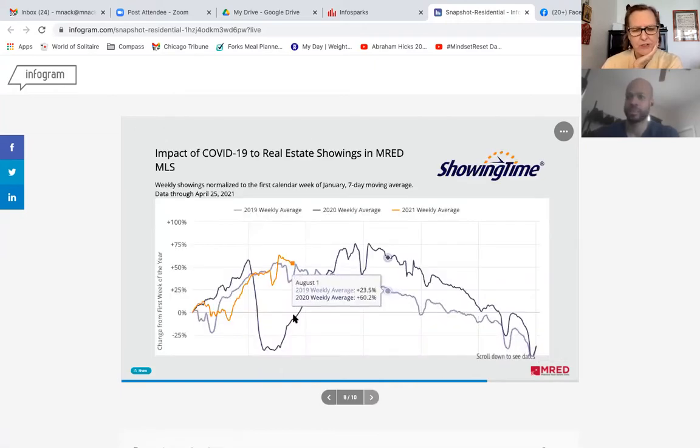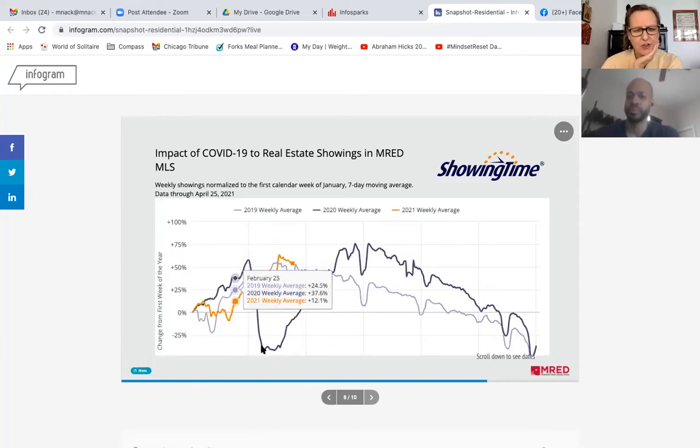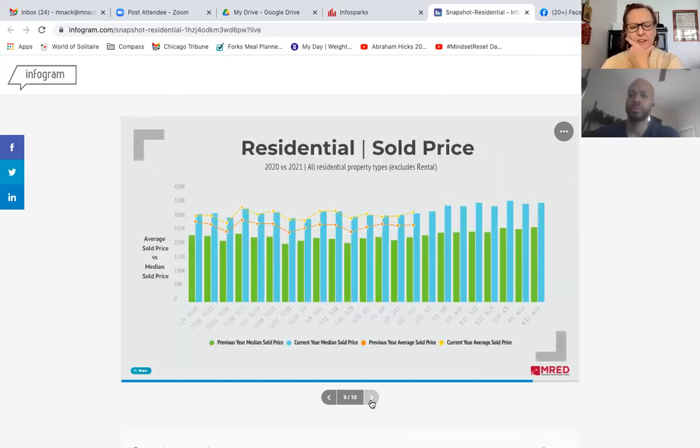And then these are the showings. And the showings, there's no real news here. You can see last year when we locked down, of course, there were no showings. But right now we came back. We're pretty much on trend, and I think we're pretty much on trend again for this year. So there's no real news here, I don't think.